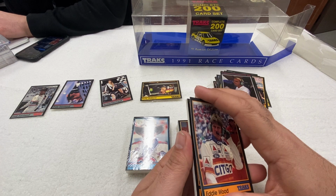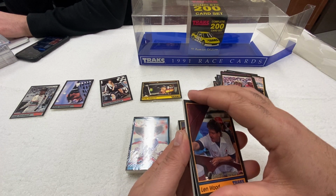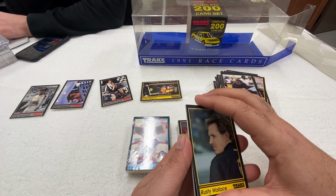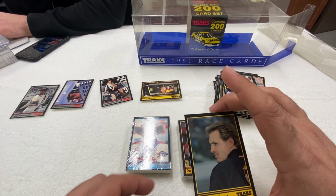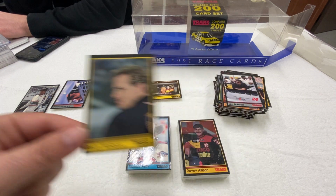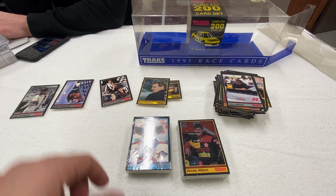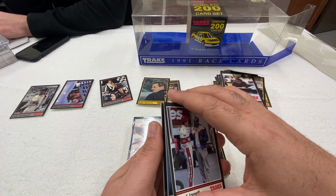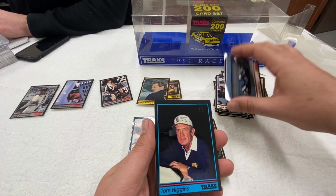And again, we're opening up a set. So a set that's been sitting in a damp environment for 30 years, they're going to be stuck together. Here's a beautiful Rusty Wallace. Wow. Look at this one. Little bit off center top to bottom, but that's a really, really cool card. Seems like there's multiple cards of each of these drivers. Still haven't hit the Jeff Gordon one yet.